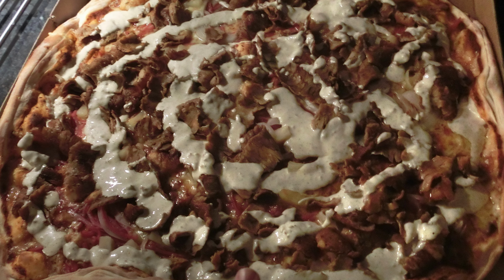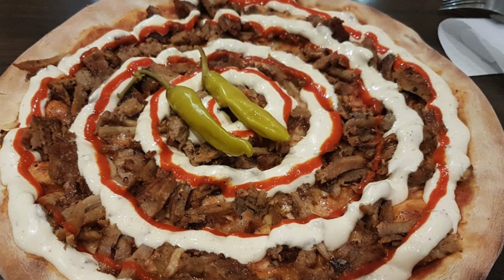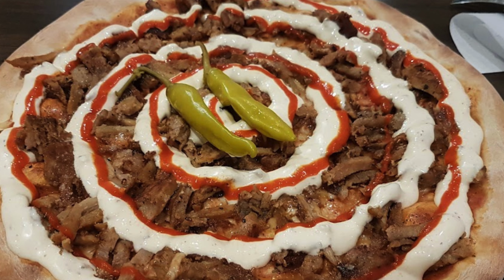Swedish pizza is unlike many other pizzas around the world, and a lot of the Swedish pizzas I personally love. I know when my mom came to visit me in Sweden one time, we went to a Swedish pizza place and she had a kebab pizza. She absolutely loved it. And ever since then, whenever getting a pizza in Sweden, she didn't want to go to an Italian pizza place. She always wanted to go to a Swedish pizza place and get kebab pizza.